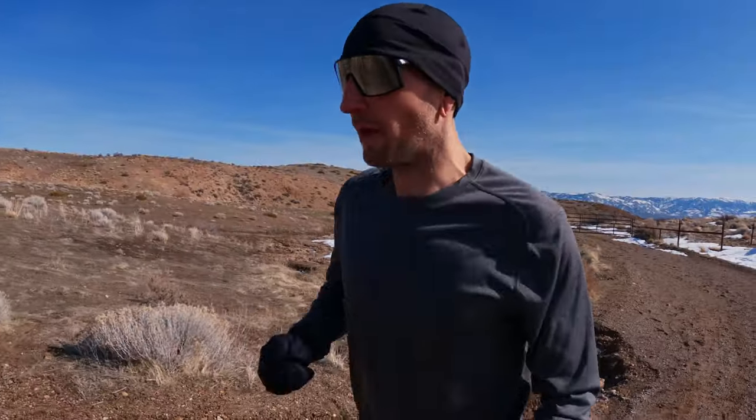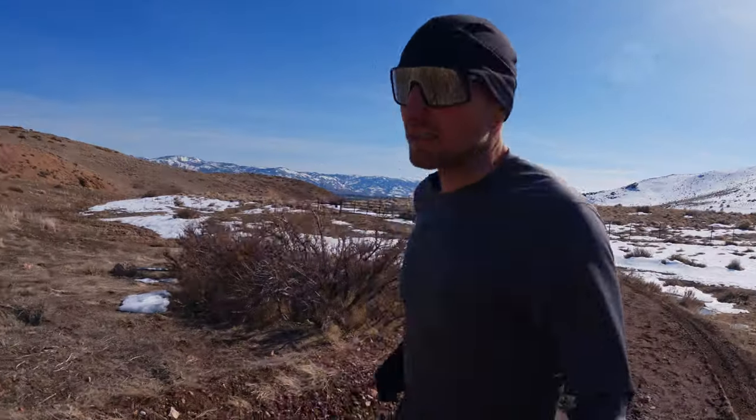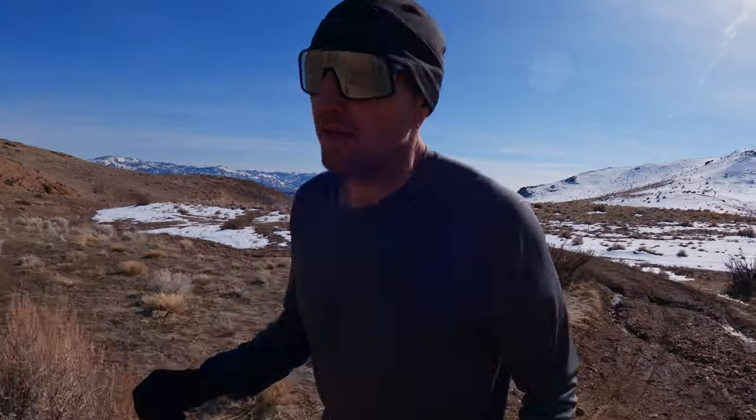So if you've watched any of my previous videos, you'll have seen this place that I run. This is honestly one of my favorite trail running places due to the fact that it starts out a little bit lower elevation. I think it starts at like 4,600 or 4,800 feet of elevation. Can't tell you the name of the place because I can't pronounce it. What I love about this little spot is it starts at a little bit lower elevation. You can connect all the way up to like 8,000.